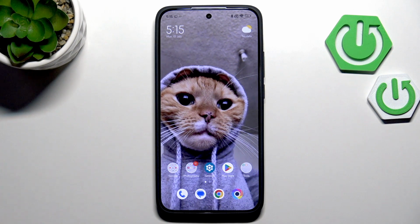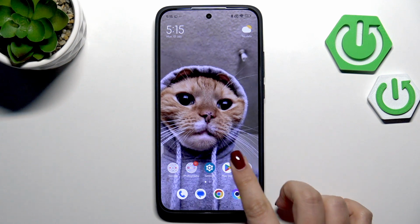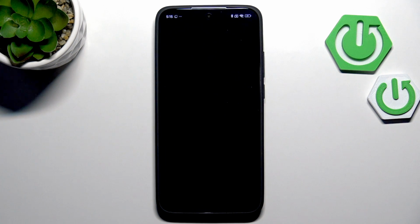However, you will be able to follow all of my steps if you've got your Google account added to the device. You can do it either after entering the Play Store on your own, or you can check our tutorial of how to add or remove a Google account in this device. So as I said, let's open the Play Store.